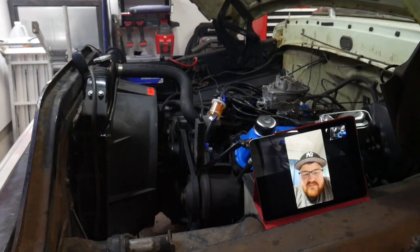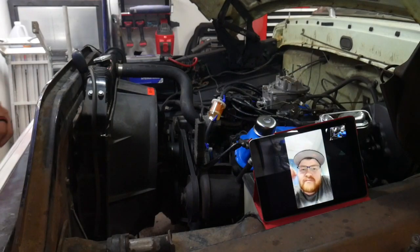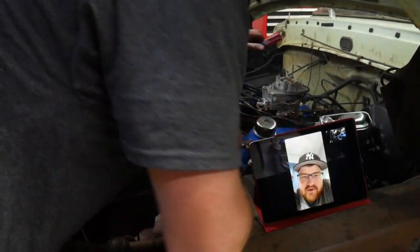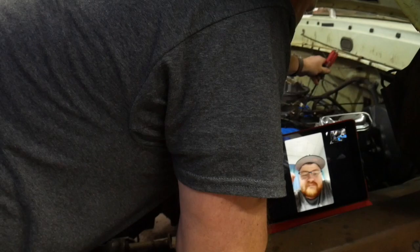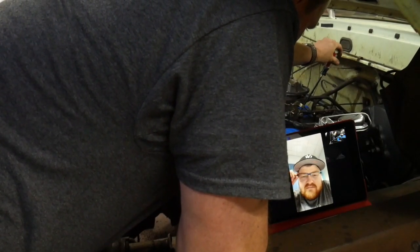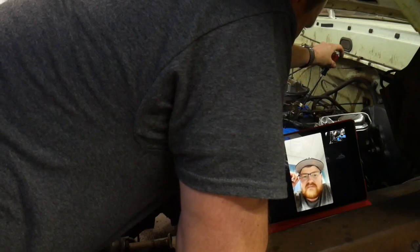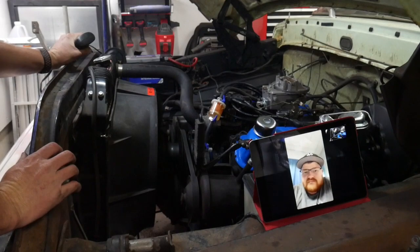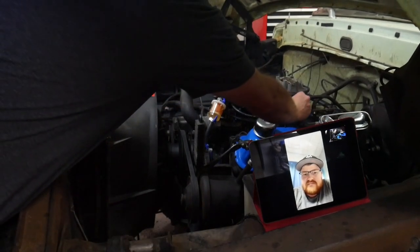I should have had a screwdriver handy because it won't idle. It won't idle. Okay, so I just have to adjust the idle on it. But man, it sounds good. It's smooth. The timing actually sounds like it's pretty much spot on. I'm just going to turn up the idle a little bit here and try again. Come on.